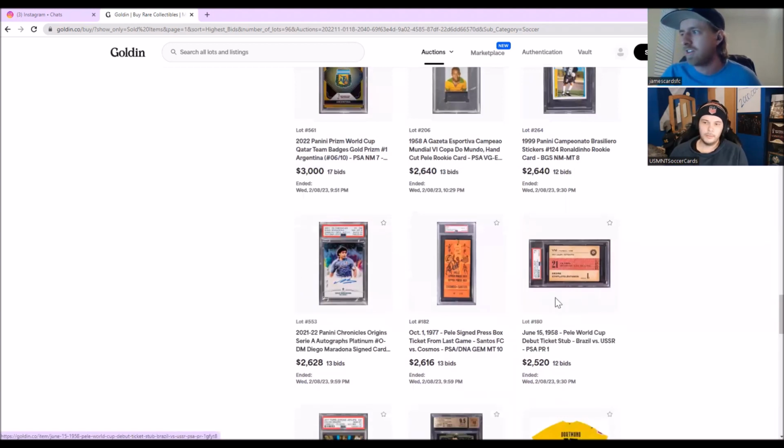Another one of the Pele debut tickets or Pele World Cup tickets. This one's from the debut game, so it sold for about twice as much, which probably makes sense. Then there's one signed from his final game in PSA 10 condition, which is actually, the ticket's not in PSA 10. The auto is graded PSA 10. The ticket is authentic condition, I believe they call it. But a couple of Pele tickets there for 2,500.